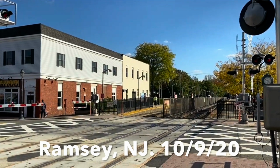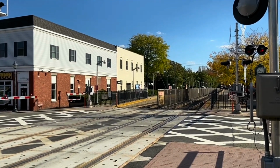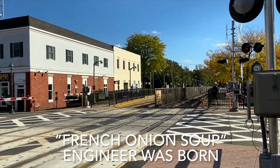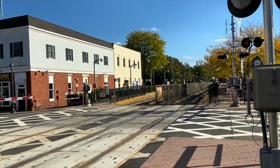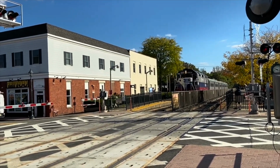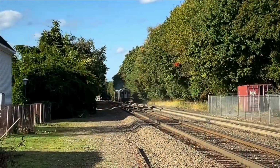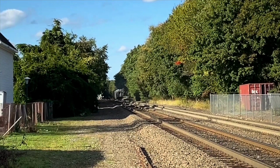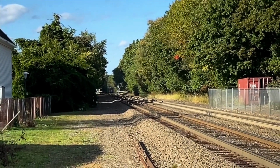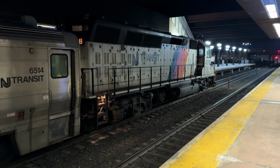And at 6:43, the gates are going down for train 49 from Hoboken to Middletown. Should have a little serving of French onion soup from this train. All right, Ben. That soup tasted good. Well, 6:48. Here's 1126 from Suffern.